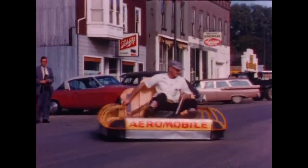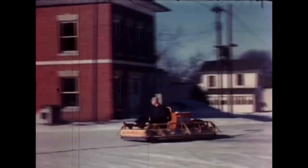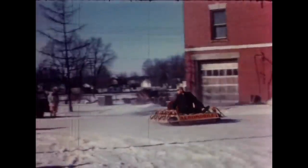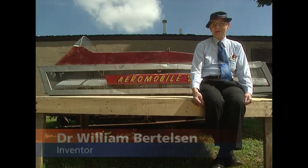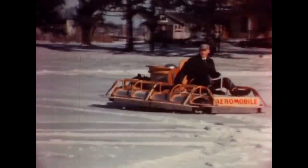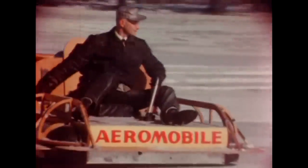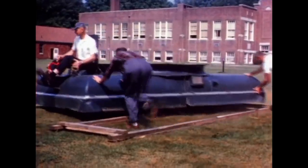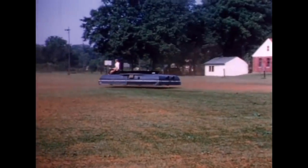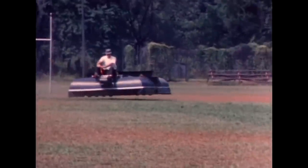At the same time that Cockerell was trying to interest the British government in hovercraft, an American inventor in a small Illinois town was experimenting with his own version of the air cushion vehicle. We don't always have this beautiful weather in Illinois, and I was a country doctor, and I made house calls. Dr. Bertelsen needed a vehicle to cover rough country in even rougher weather to visit his patients. Not knowing about Cockerell's work, he developed his own machine and tested the first prototypes on the town football field. He was amazed at his results.